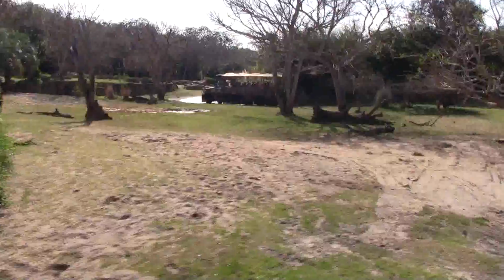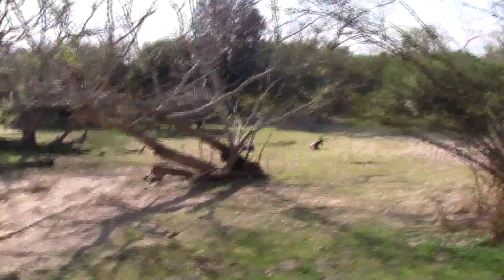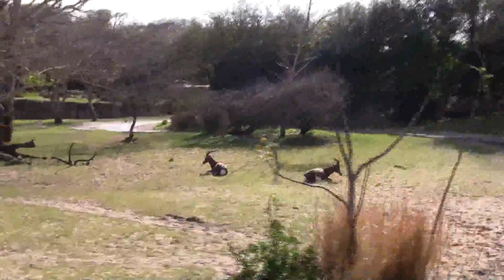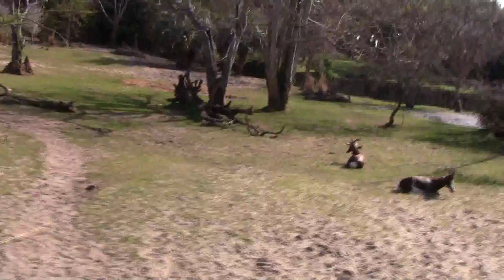Off here on the left, those dark brown animals with the white on them are called the bumpy. And coming up on the right over here on the ground are some ostrich eggs. Each one of these eggs weighs about 3 pounds each.